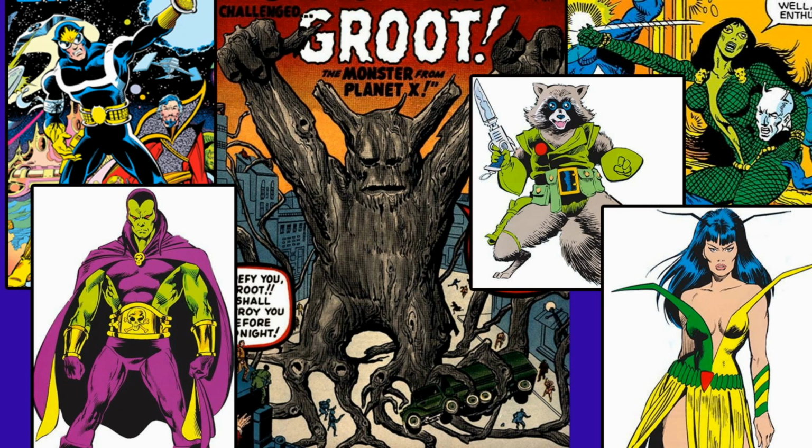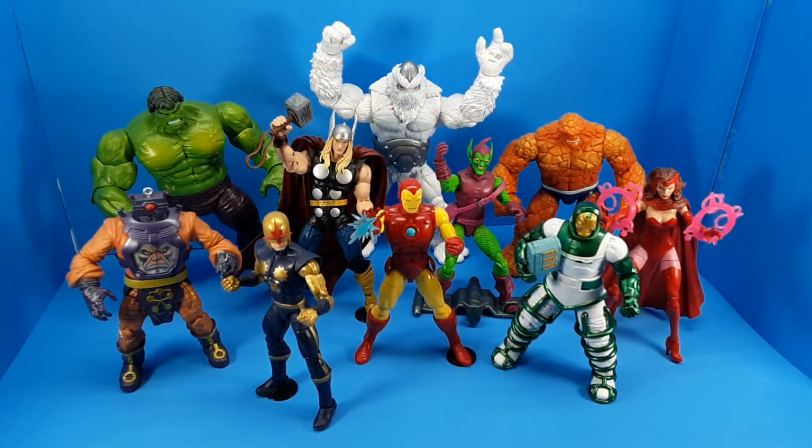So figures based on the first appearances of Star-Lord, Mantis, the Jim Starlin versions of Gamora and Drax, the Rick Leonardi version of Rocket Raccoon, and the Build-A-Figure in the wave, of course, would be Groot, based on his first appearance as he was drawn by Jack Kirby as a monstrous tree creature from outer space, not the cute little merchandising opportunity that we've come to know from the films.